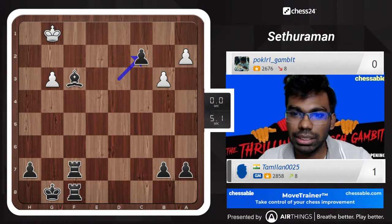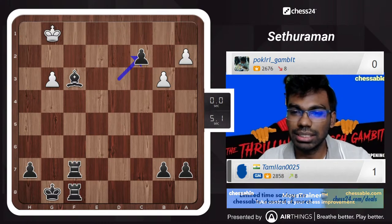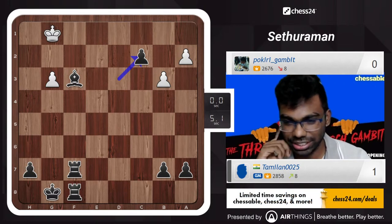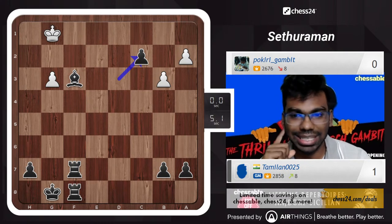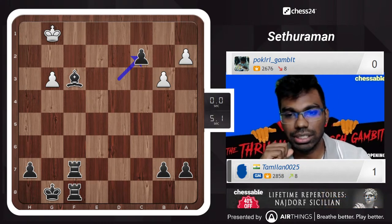So I think probably Vidit or Nihal or Preg, three great players. It's very difficult to compare each one of them because Nihal and Preg are still young and Vidit is an established GM. So it's very difficult to compare them.